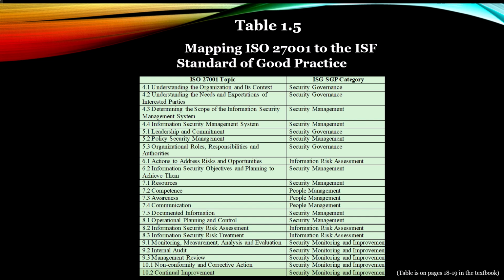Here we have, again, 27001. This is the alignment to the SGP. So you can see the alignment of, let's say, 8.1, operational plans and controls. That maps to a security management category within the SGP.